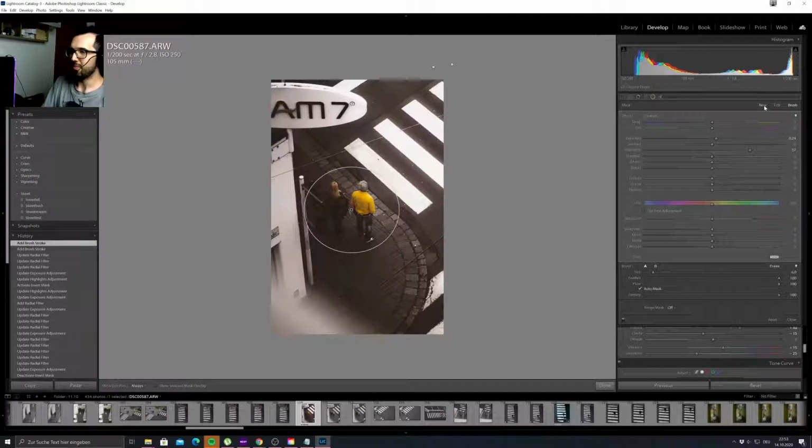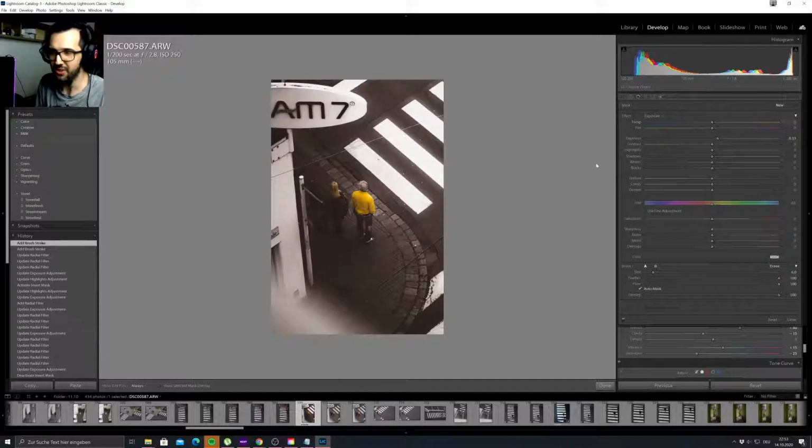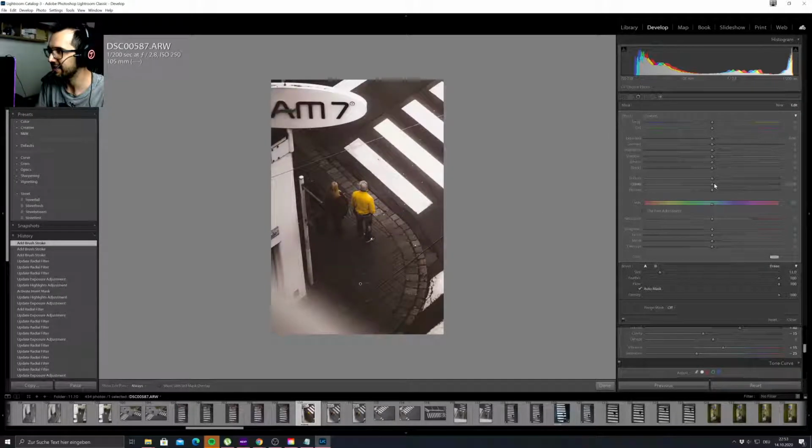Maybe I can add some clarity to the ground, because concrete and rocks always work well with clarity most of the time, and they are even a little bit wet. So let's see what I can pull out of this area here at the bottom. Looks like not too much. Okay.